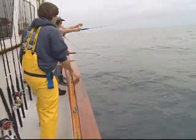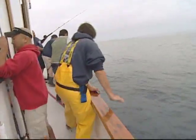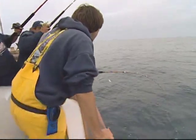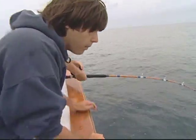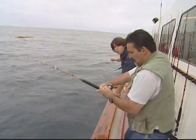Why did you go all the way up to the bow? Don't let him get any slack. Perfect. Oh, come back down. Come back down. Just start pulling up. Change direction. Keep working him. Your line's not coming in.